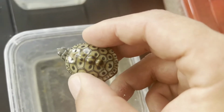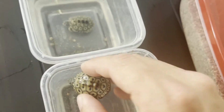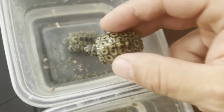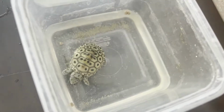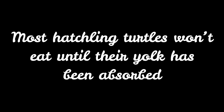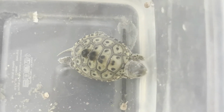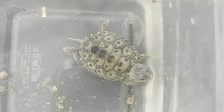This is the gal that was born on Father's Day. Both of these gals right next to each other, they're actually eating pretty well. They'll eat like one pellet, which isn't much, but it's definitely not bad at all. Look at the egg tooth right there. It's so cute.